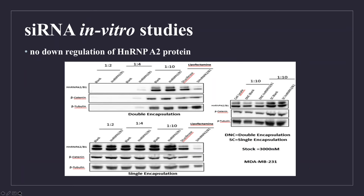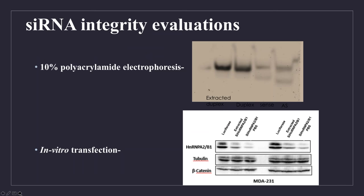In vitro activity evaluation for double nanocapsules loaded with siRNA didn't show downregulation of the HNRNPA2 protein, but it wasn't because of the spray drying, because when we evaluated the siRNA integrity after extracting it from the double nanocapsules with gel electrophoresis, you can see here it maintained its structures since we received the same bands before and after extraction from the double nanocapsule. In vitro transfection experiments showed the siRNA maintained its activity since we saw downregulation of the HNRNPA2 protein before and after its extraction from the double nanocapsule.